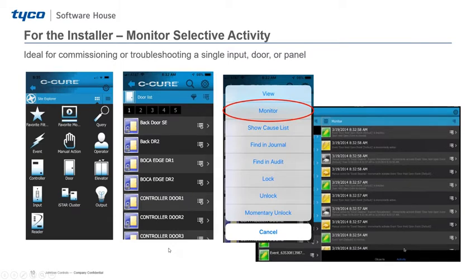Okay, so again, this monitor tool is great. I just think it's so useful for technicians, for commissioning, even for operators just to do it on a person, for example. I'm going to put that person on secret notice, if you will. Just pull up a separate monitor list and have a look. It just makes it that much easier.